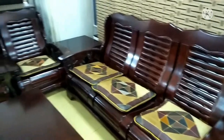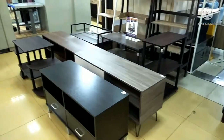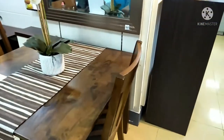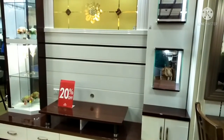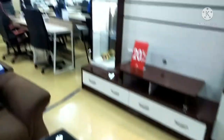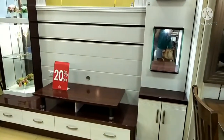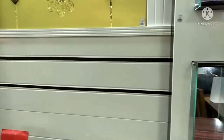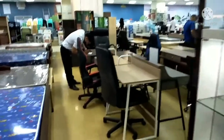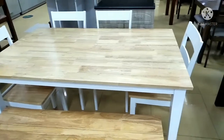Ito guys, maganda. Wala lang guys nakalagay. Maganda siya guys kasi wooden yung design niya. Maganda ito guys.